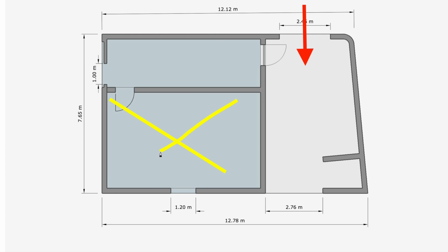Downstairs there are 3 rooms. The bottom left room was now ready for a new floor to be put down, but we still needed to break the concrete up in the other 2.